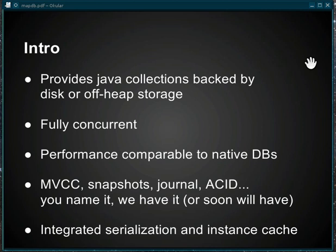MapDB has incredible performance comparable to native DB. It's pure Java, but we have very interesting performance optimization techniques, which I will explain later. Our goal is to replace or provide an alternative to projects like LevelDB and others.